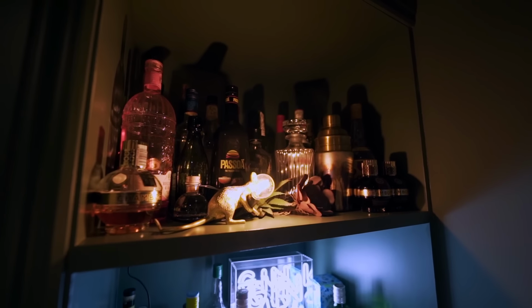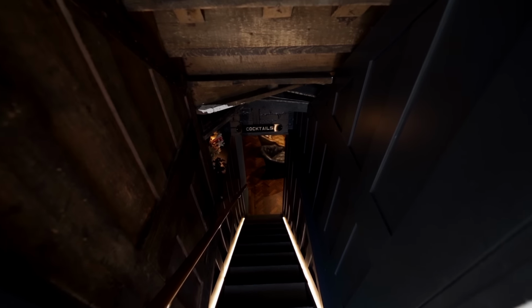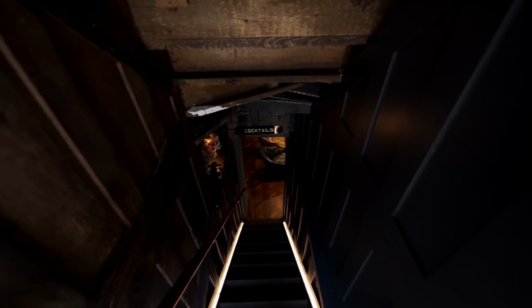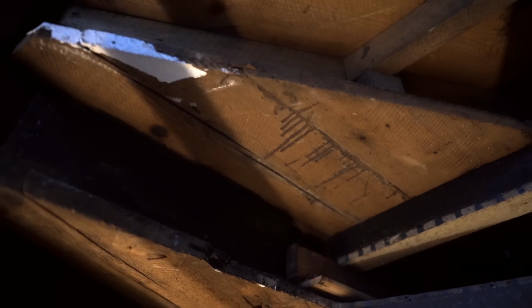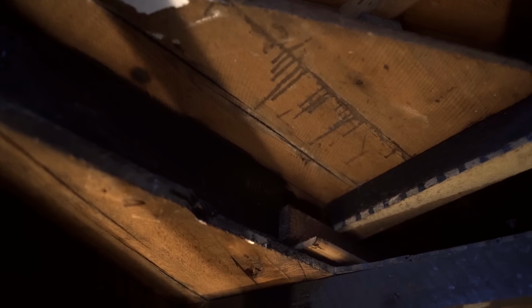I think one of the things that gave it more of that speakeasy kind of vibe to me is when we approached the door and opened it and then started walking down those stairs, you could see the underneath of the stairs that lead up to the upper floors of this home. None of that had been covered. And you could see all of the original carpentry and woodwork, really the bits that you'd never normally see.